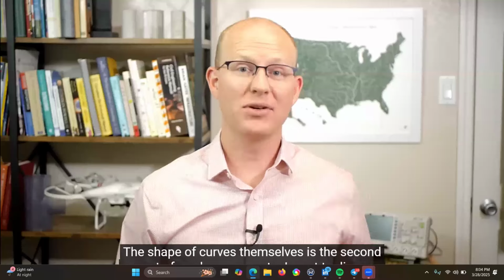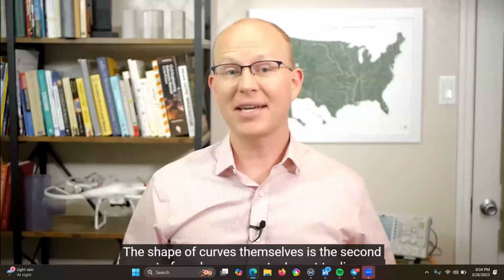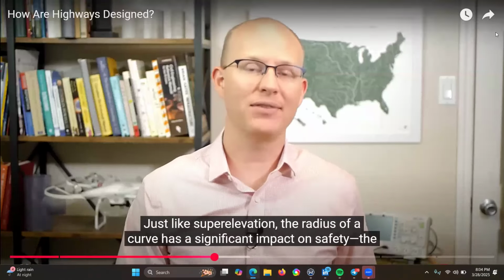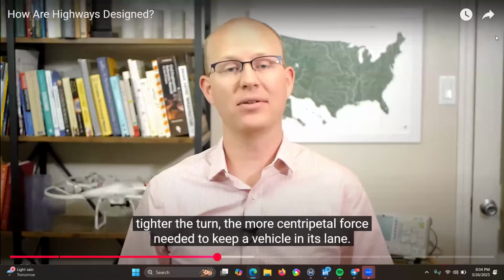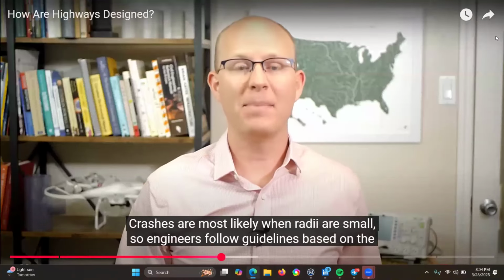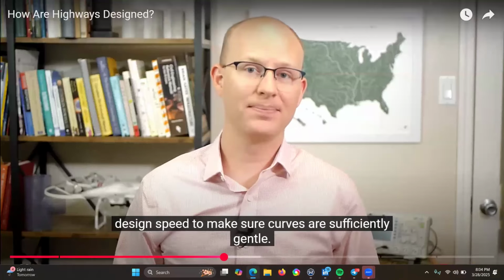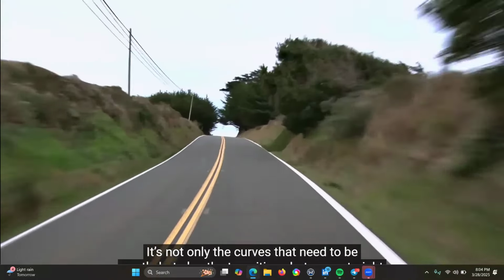The shape of curves themselves is the second aspect of roadway geometry I want to discuss. Just like super elevation, the radius of a curve has a significant impact on safety. The tighter the turn, the more the centripetal force needed to keep a vehicle in its lane. Crashes are most likely when radii are small, so engineers follow guidelines based on the design speed to make sure curves are sufficiently gentle.